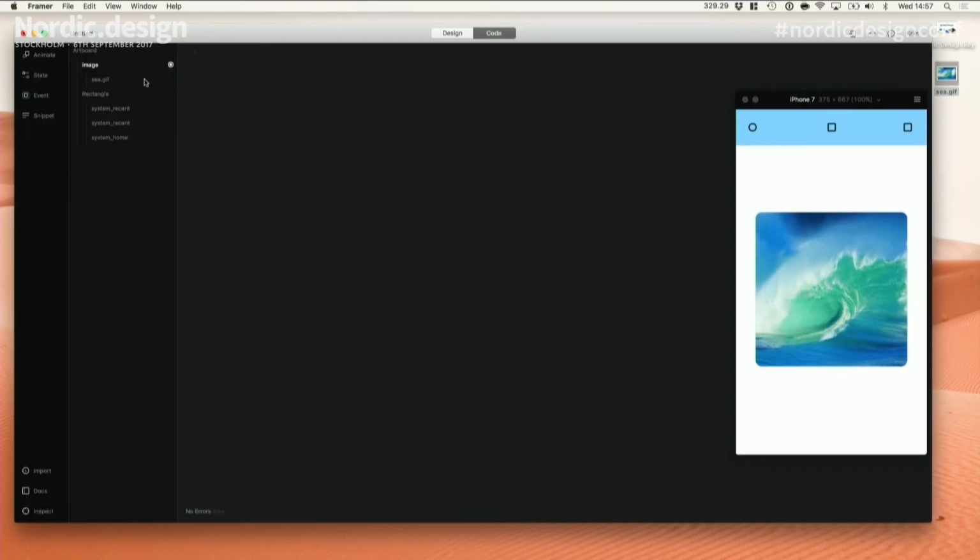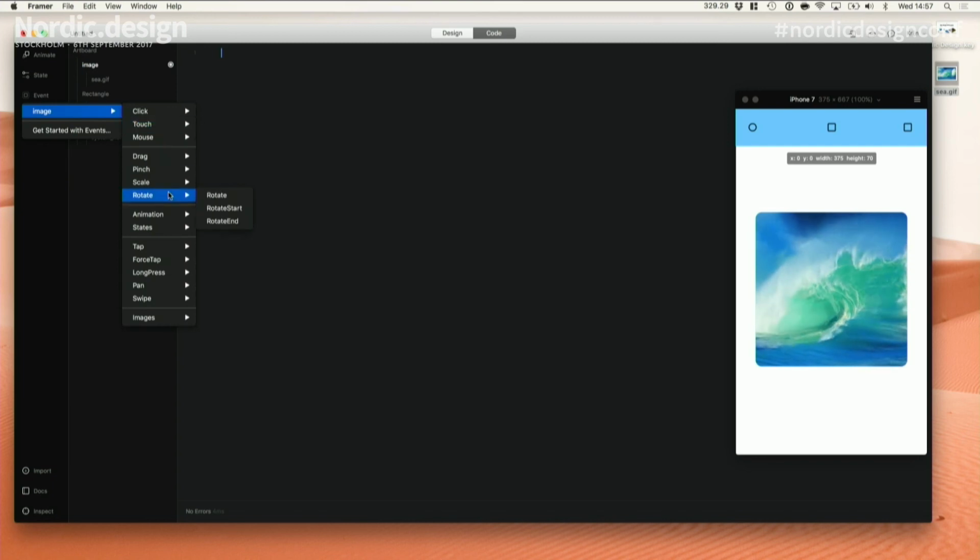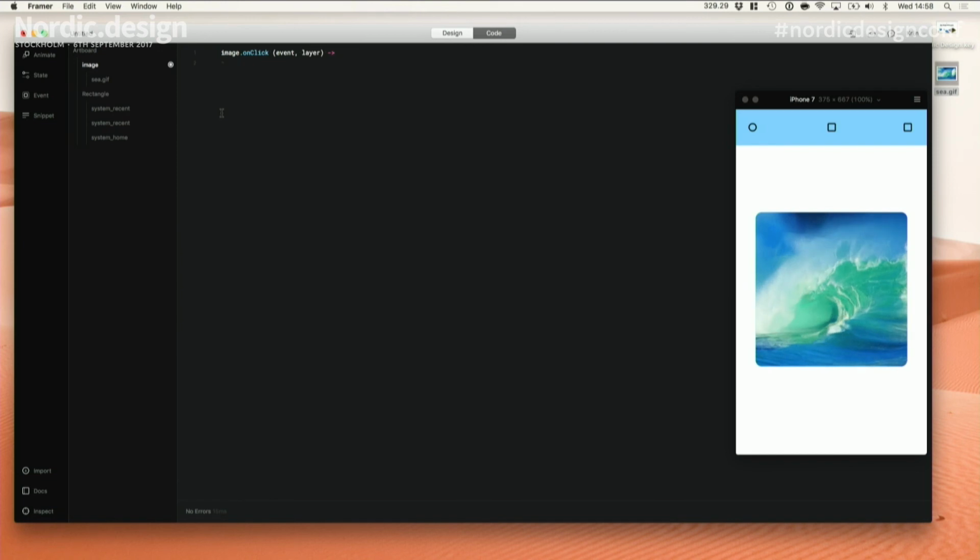Now if I jump into code, we can see that this image layer popped up there on the left side. So now I can add an event for that. Image, an event, and a click event. And now Framer just writes the code for me. So it just creates an event for Framer. And events can be anything from swipes, from pinches, to clicks, to taps, to you name it, force touch, anything.